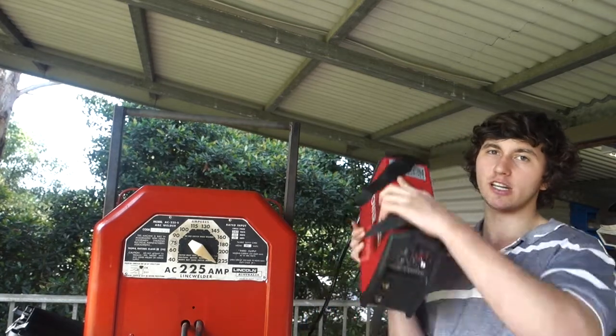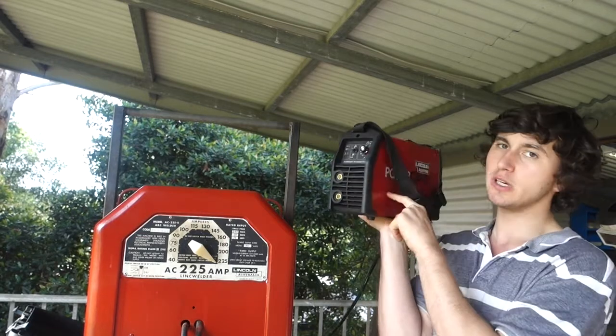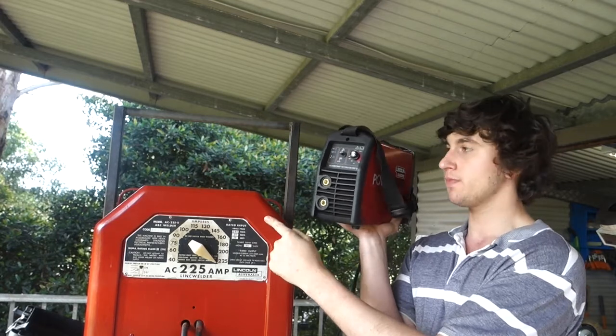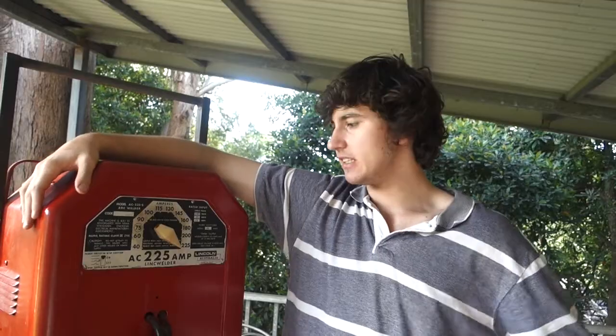The next reason is that these come equipped with 225 amps. Just to give you an idea, the closest thing that you can compare it to is one of these lunchbox inverters. This one cost about $350 and this one cost me $150. This one only goes up to 160 amps.